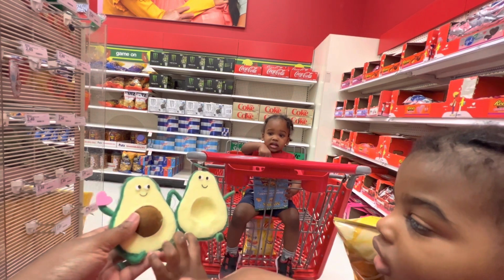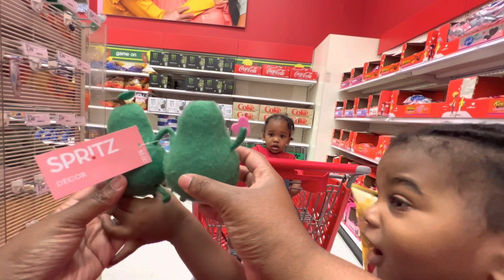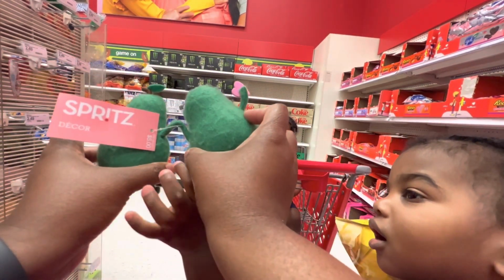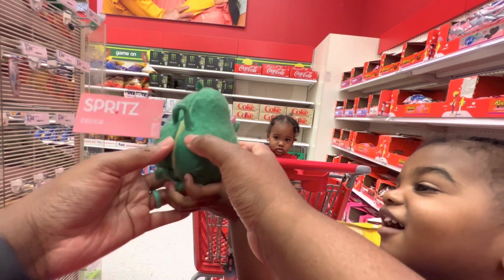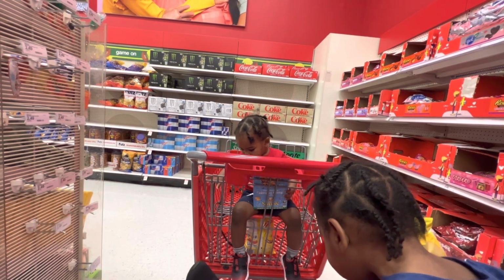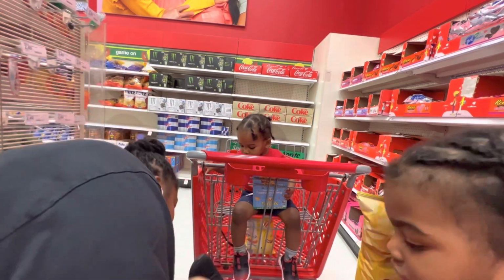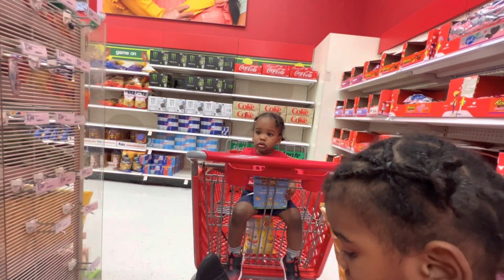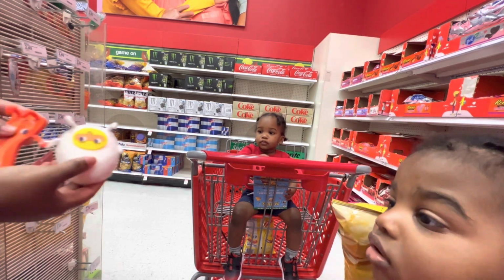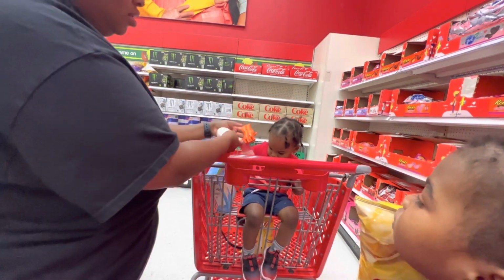Avocado. What is it? Avocado. Joshua, look. Avocado, you go. And it goes like this. You see? Oh no, avocado. What's this? I know. Peanut butter and jelly. Thank you. Uh oh. Look, how cute is this? Eggs and bacon.